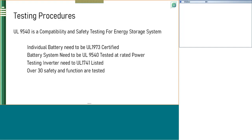The battery system will be tested under certain conditions at rated power. For example, if the battery is rated 5 kW output power, then the system will run at 5 kW, and there are more than 30 safety and function tests that need to be done in the whole process. As I mentioned, it's more of a compatibility test with the rated power, and it's more focused on temperature, your safety concerns, and high cutoff and low cutoff. Those prevent fire hazards from happening. Next slide, please.